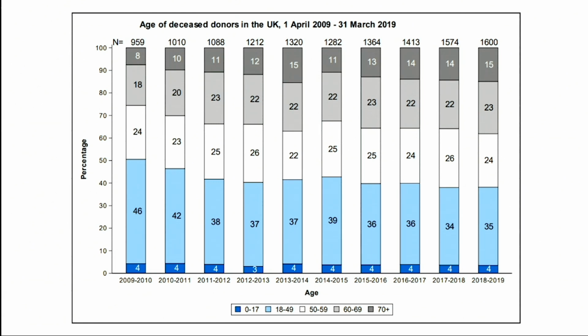There are lots of reasons why we might want to reconsider this idea of cold storage. So over the last 10 years or so, as you can see from this graph from NHSBT, our donors have been gradually getting older. Older donors generally have more pre-existing injury, so from hypertension, diabetes, cardiovascular disease. And so we're starting off with slightly more marginal kidneys than we would have been perhaps 10, 20 years ago.